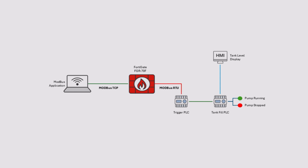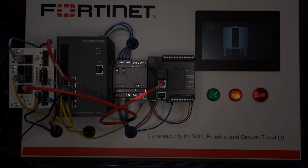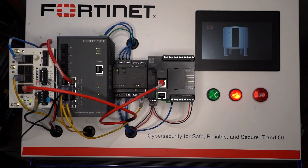In our setup today, we have a programmable logic controller using Modbus RTU to control an output, telling a control PLC to begin filling a water tank, which we can monitor on the HMI screen. I'm sending a Modbus TCP command from a control station to the firewall, which converts the message to Modbus RTU to trigger things, all over a serial connection. Physically, this is what it looks like, with a FortiGate rugged firewall, FortiSwitch rugged, control PLC, trigger PLC, HMI display, and pump lights. You can also see the serial connection from the FortiGate rugged firewall to the trigger PLC.